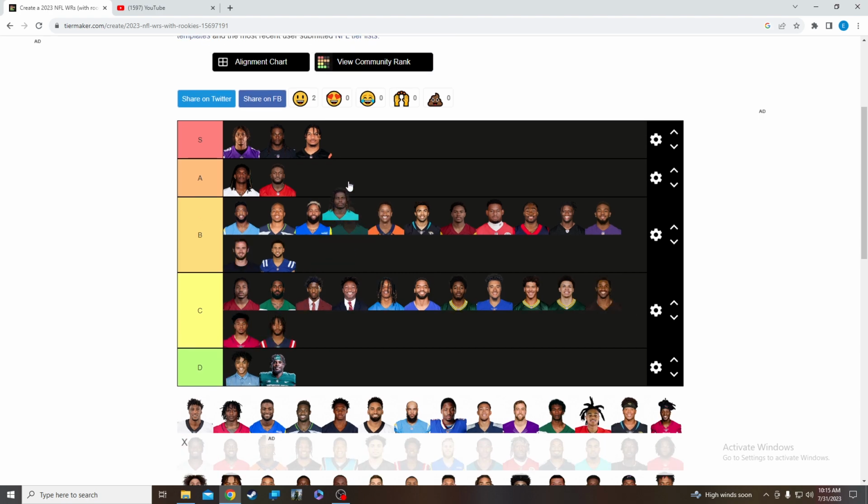So Tyreek Hill's elite. I think everyone gets dazzled over Tyreek Hill's acceleration and speed, but he's actually a really good route runner. And I rarely ever see him drop the football. And after the catch, he's just absolutely fantastic.